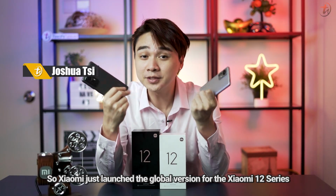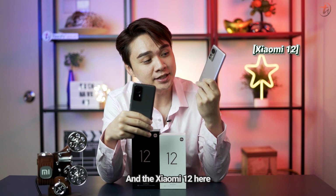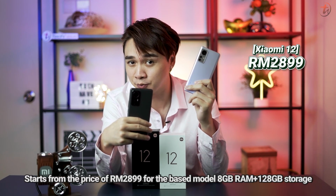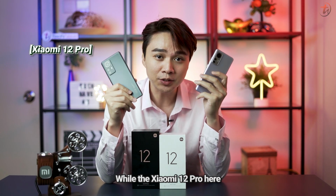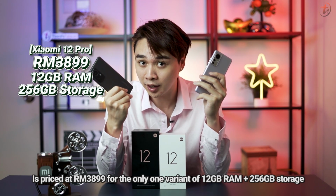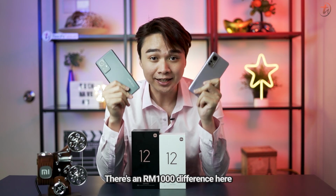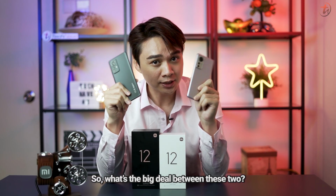So, Xiaomi just launched their global version for the Xiaomi 12 series, and the Xiaomi 12 here starts from a price of 2,899 ringgit for the base model of 8GB RAM plus 128GB storage, while the Xiaomi 12 Pro here is priced at 3,899 ringgit for the only one variant of 12GB of RAM plus 256GB of storage. Now, you're saying there is a 1,000 ringgit difference here. So, what's the big deal between these two?